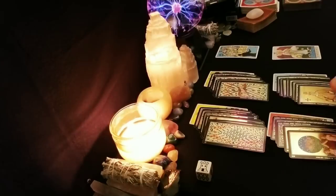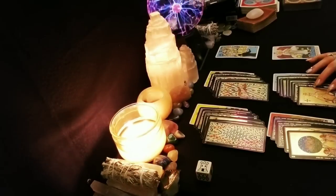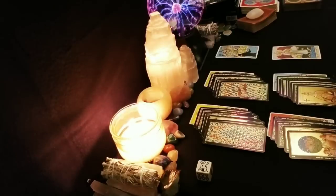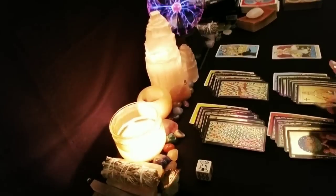Also, you could be listening to your intuition about the situation. Maybe you're being intuitively connected to somebody. Maybe you're both feeling like this. Clarify the High Priestess, please.